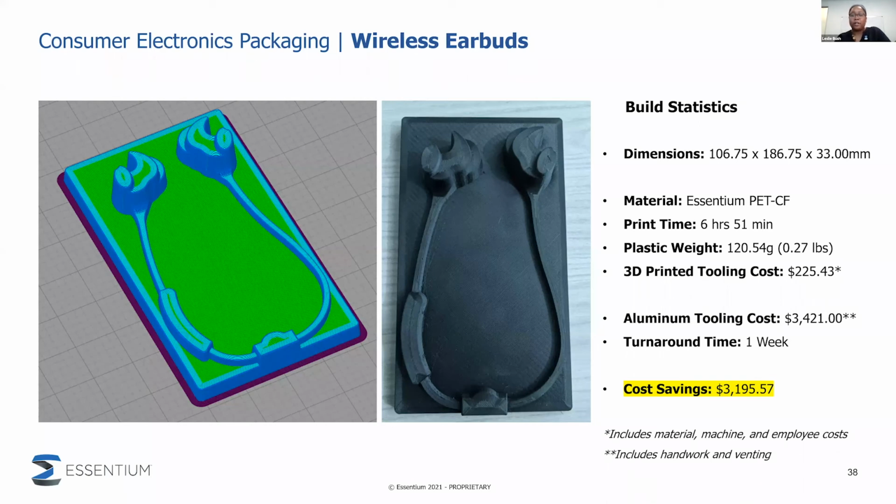In the comparison quote for equivalent aluminum tooling for thermoforming, we have $3,421 with a turnaround time of 1 week. So here you have a cost savings of $3,195.57.